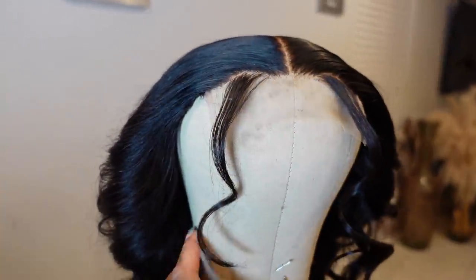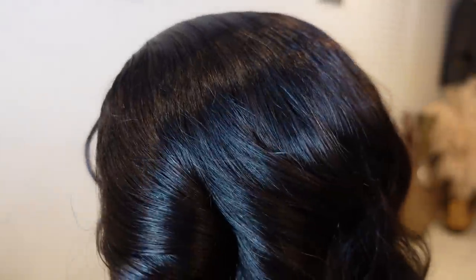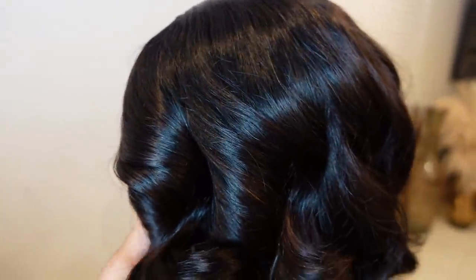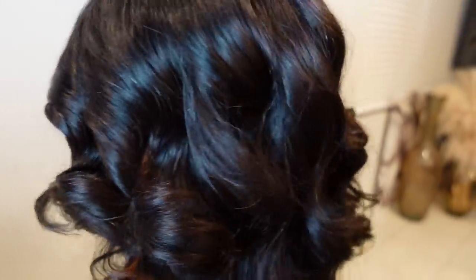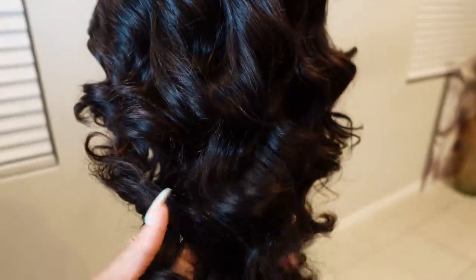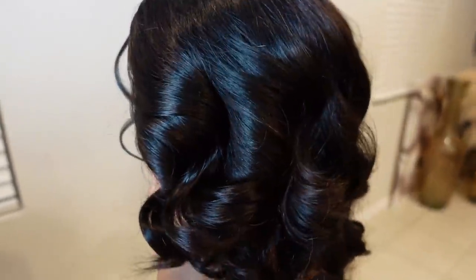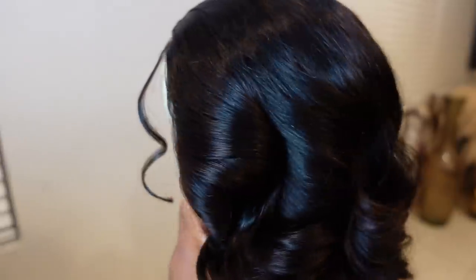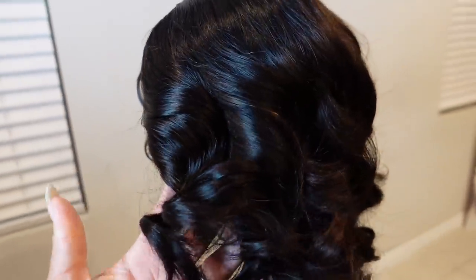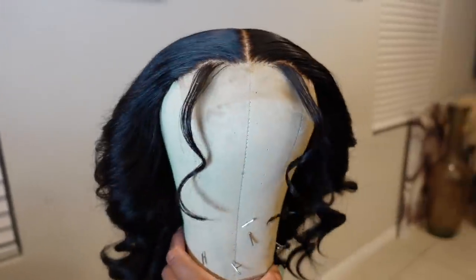Okay guys, so this is the wig. We are done. We will definitely install this. The curls are beautiful. I did cut it down, which it's layered, so it's probably like 18 to 20 inches now, but that's perfectly fine. When you add layers to your hair, it adds body, and that's what we're going for. So I really like how it turns out. We're definitely gonna install this.